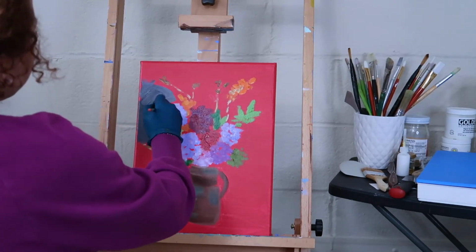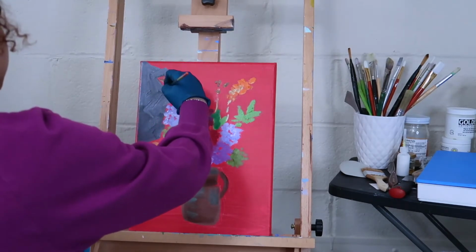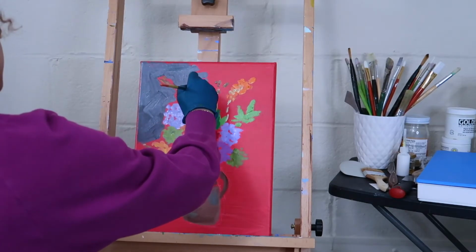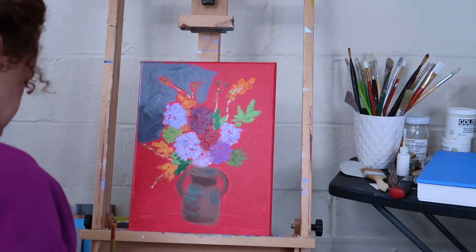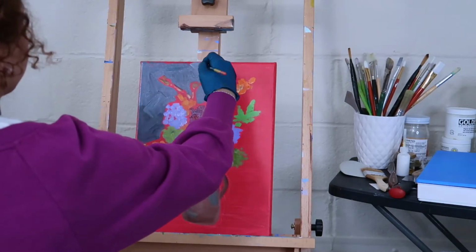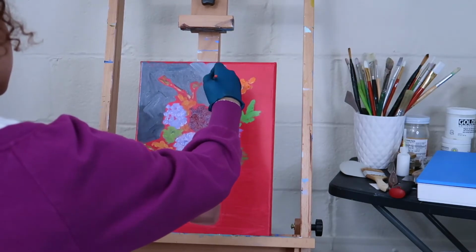As I'm painting the background, I'm not painting it one solid color, but I'm varying the colors that I'm using. So I might have a light gray, a dark gray, a purplish gray, a medium gray. I'm not just painting it one flat gray color. It makes the painting more interesting when you can use multiple colors.